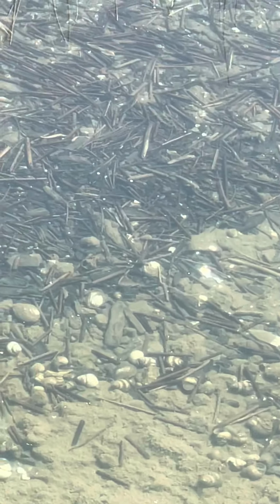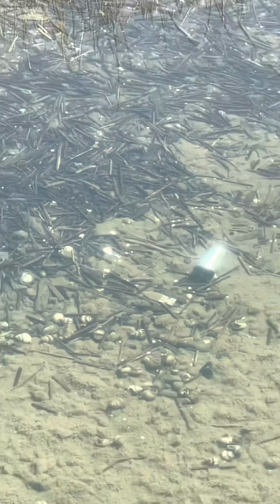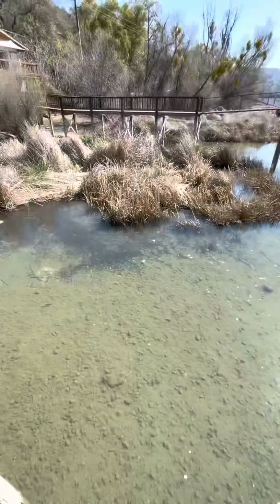You might see some of that color change, but you can't see the sharpness of it, and you can't capture a really good quality photo with this phone, in my opinion.